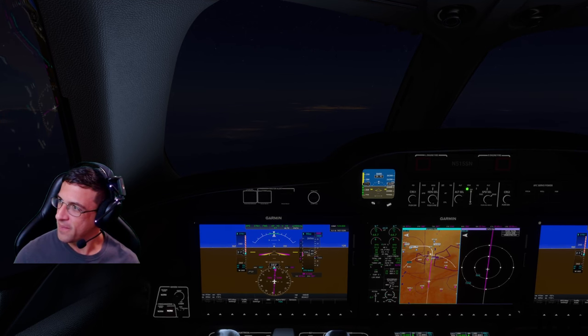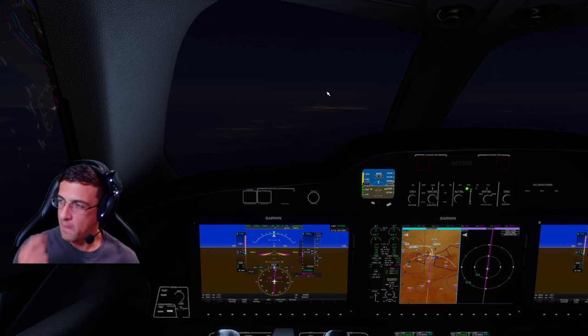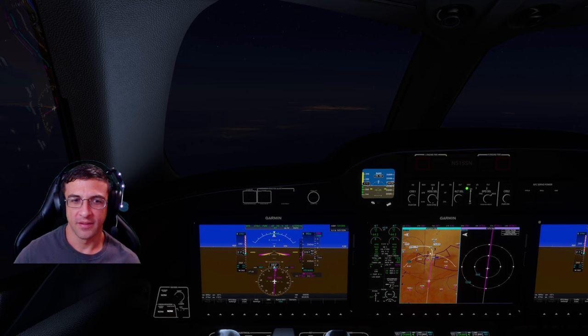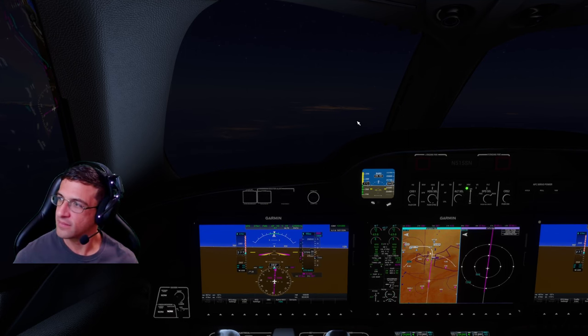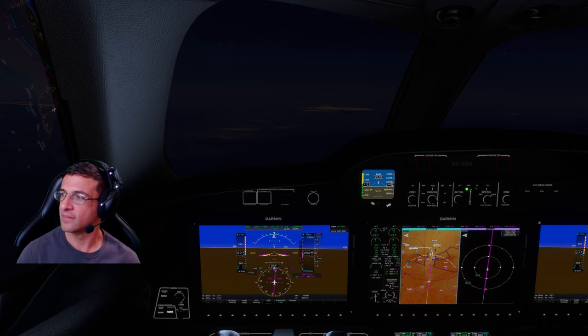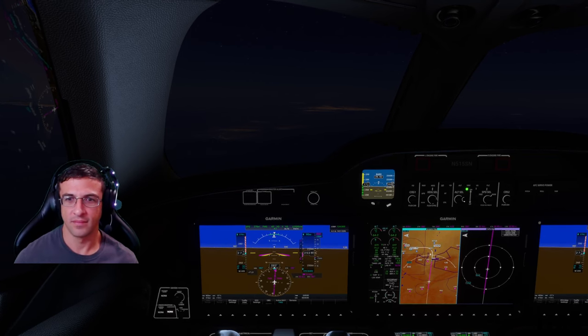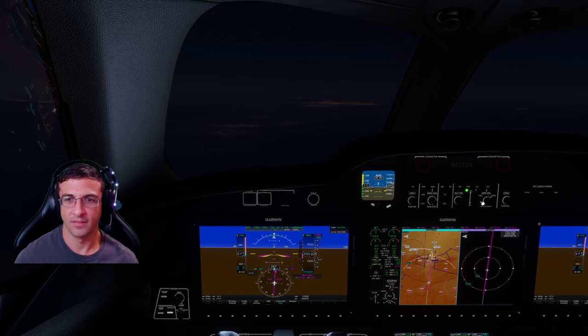Sky Blue 1, radar contact 45 miles east of the Black Forest VOR. The Springfield temperature 3024. Information Alpha is current. Expect a visual approach runway 17 left. Okay, visual for 17 left. Sky Blue 1, cross Aussie at 14,000. 14,000 for Sky Blue 1, and that'll be at Aussie.